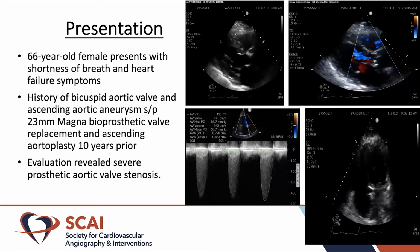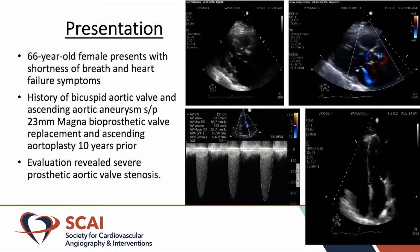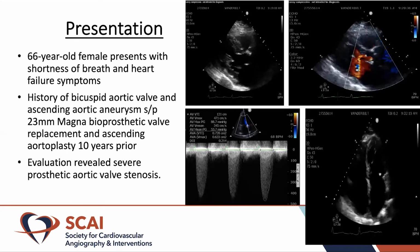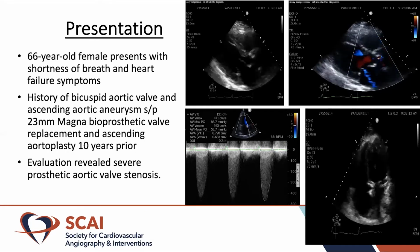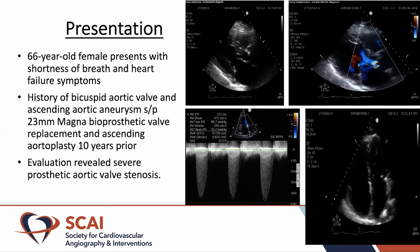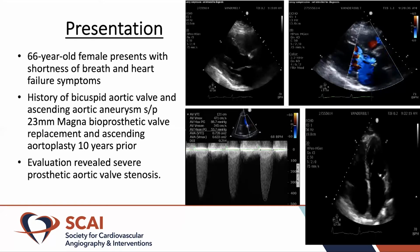So we'll dive in. Our case presentation is a 66-year-old female who presented with shortness of breath and symptoms consistent with heart failure. She has a history of bicuspid aortic valve and ascending aortic root aneurysm, for which she underwent a 23 millimeter Magna bioprosthetic valve replacement, along with ascending aortoplasty, approximately 10 years ago at an outside hospital, and we did not have full operative reports for.